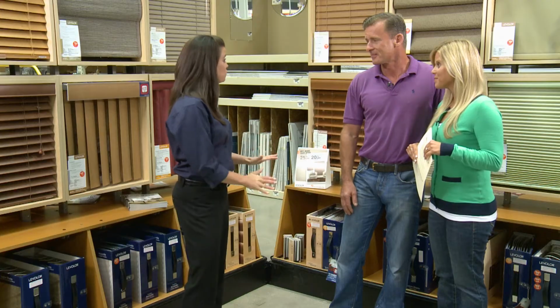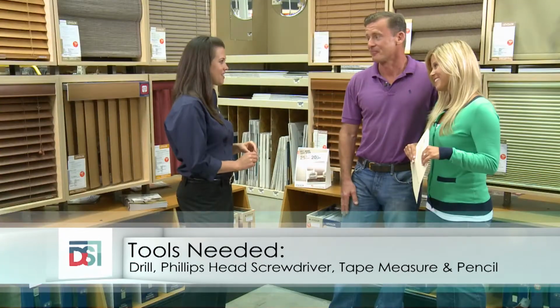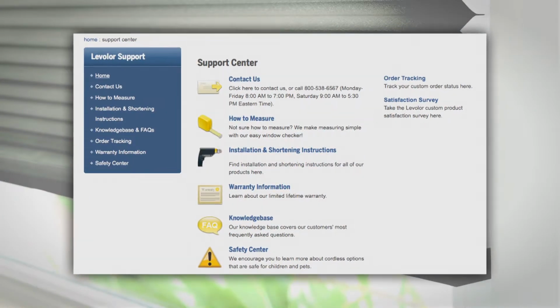Guys, I'm very excited about your purchase today, and it's going to arrive at your home in the next 2 weeks, custom made to fit your window. Great. I've got one big question. What tools am I going to need? Sure, you need 4 tools. You'll need a drill, Phillips head screwdriver, a tape measure, and a pencil. And the installation instructions will be in the package with your shade, so you should find it there. However, if you happen to misplace it, you can always go to levelor.com, and they're always available to you online.